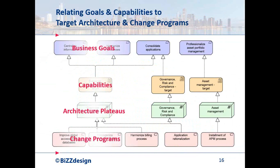So all the work that needs to be done, programs, projects, work packages, to create these architecture plateaus. So that's where, for example, your project portfolio management lives. So these are the four main aspects that you need to link together.